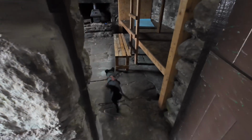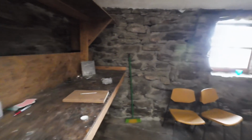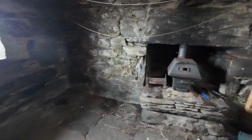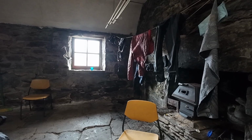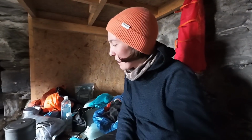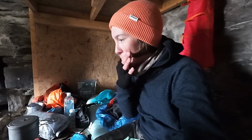And I think there's even a second room. Oh, look at this. Wow. This is so nice. As expected, there's no firewood, but still there's no wind in here. I'm already feeling a lot better now. I'm just making a coffee and then resting a bit. This was really hard and cold and wet, and everything in my pack is really soaking wet.